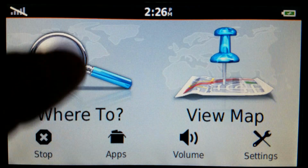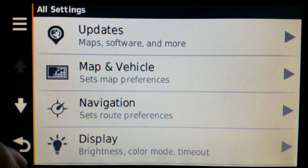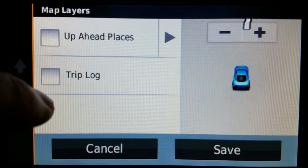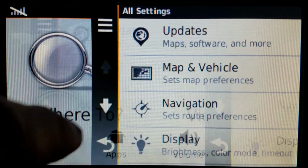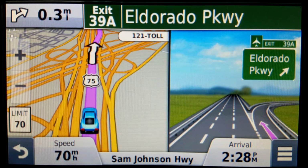But another thing that I like in this, which is really nice, that they got rid of, but fortunately it is here, is in map layers. When you uncheck up ahead places, it does not show the favorites icons on the map, which I am totally fine with.